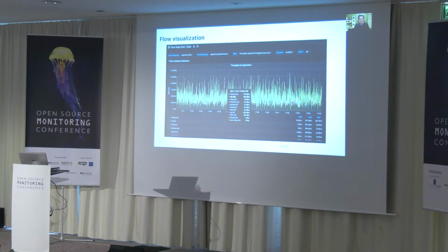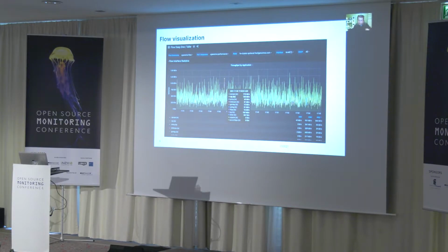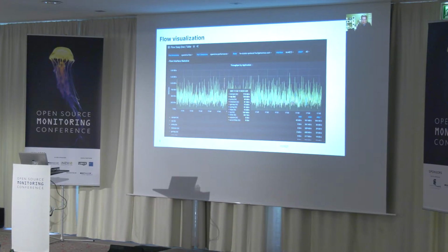Because the flow data is not bucketized in the same way that SNMP data is, you can go extremely deep into even sub-second resolution in most cases. That makes this an extremely powerful tool for getting to the bottom of what's eating up all of your bandwidth.